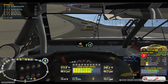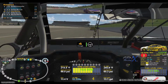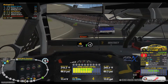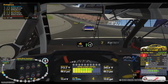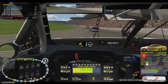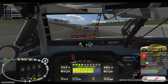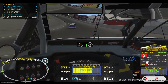Wow, wow, I am just dead loose all of a sudden. Working the outside. Clear. Well, we're 21 laps in. Boy, I don't remember the car feeling this bad in the other races. But conditions and temperature and everything else, I suppose. We'll come up a lane.